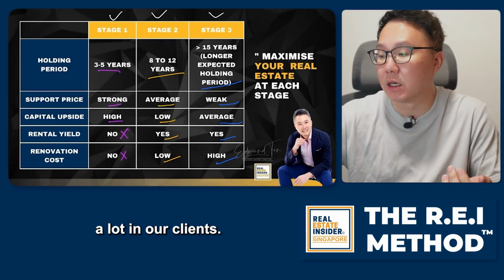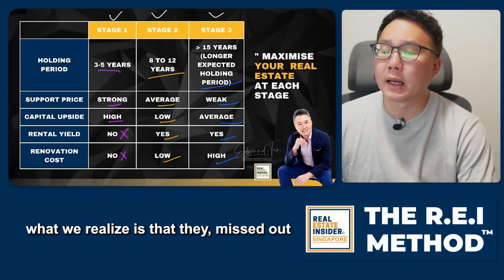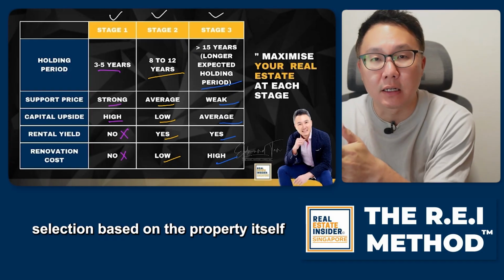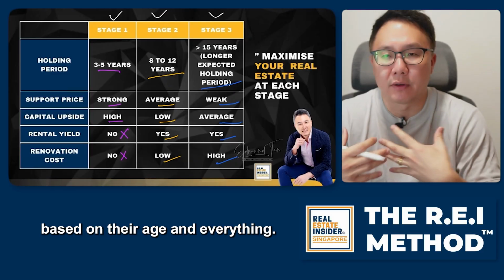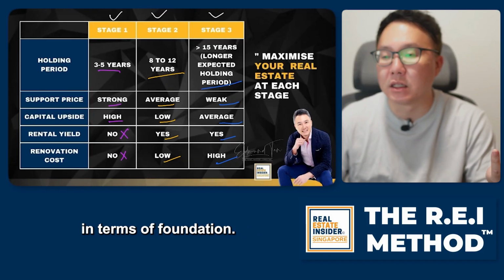And this is what we see a lot in our clients' property situations, because a lot of them, what we realize is that they missed out, or should I say, they based their criteria and selection on the property itself, not on their lifestyle, their needs, their age and everything. So we look at things from a different perspective so that we can be more balanced in terms of foundation.